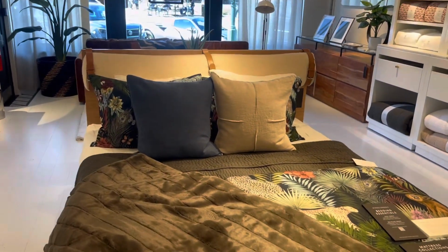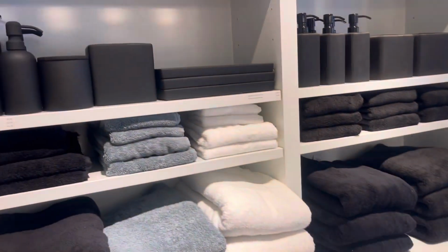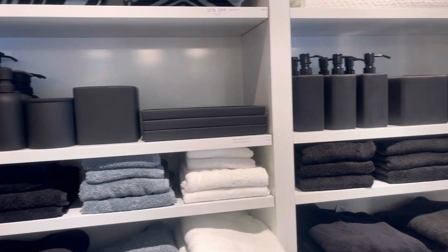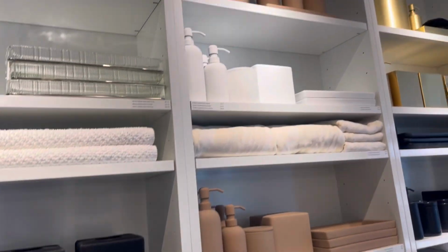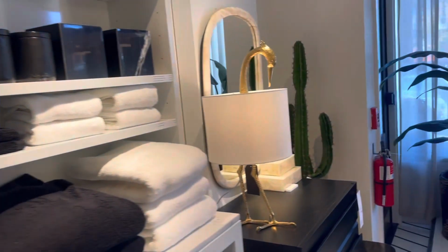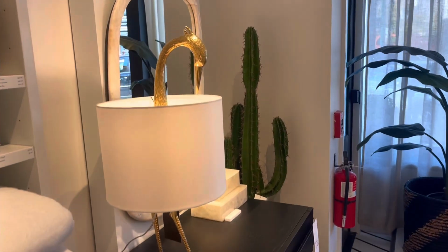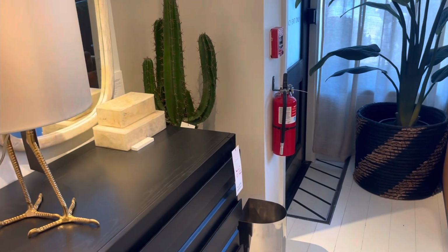This is a pretty color too. I like this green color here. It's really nice. And they have really nice towels and bath accessories as well. But the bath accessories are certainly items that you can find at a lower price point at our local discount stores. But these are nice to look at just the same. This lamp, honey, I don't know what they were thinking, but it's a no for me.